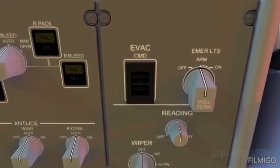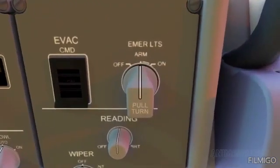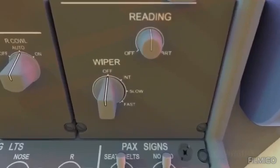At the end of this section, there's a switch to toggle the evacuation horn, and a pull-turn switch for evacuation lighting. Beyond that, we see the co-pilot side windshield wiper and reading light switches.